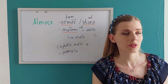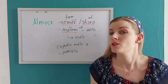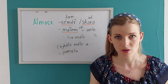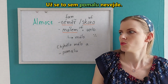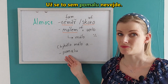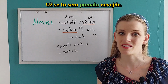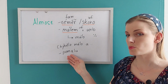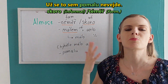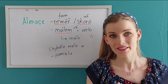Or another example, imagine you have a storage and you're putting boxes in there and suddenly you realize it's getting really full. It's about to get too crowded. So you say, už se to sem pomalu nevejde. It's about to get crowded, but literally it almost doesn't fit here. And of course we could replace this by skoro, už se to sem skoro nevejde, or téměř, but it sounds too formal.